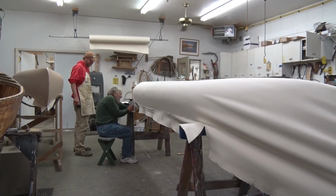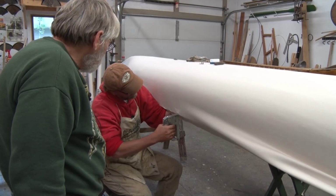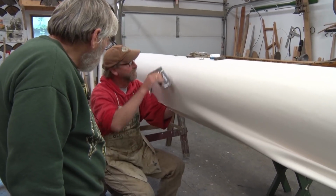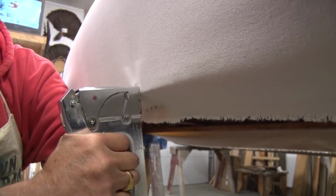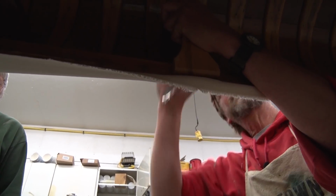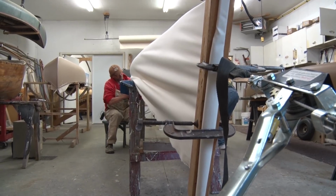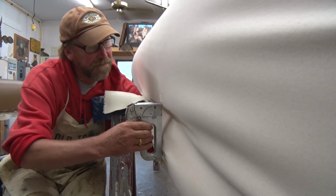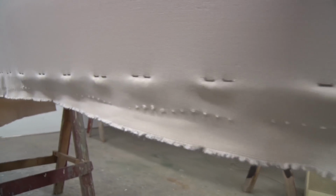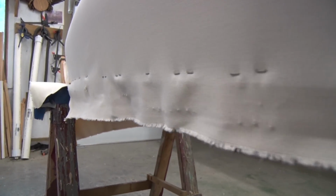It's basically artist canvas, number 10, a double-filled artist canvas. I buy it from our art supply house. Native Americans, once nails and screws became available, used those in their birch barks as well. So this is only a slight improvement over the Native American build. And that's pretty much it for stretching it lengthwise, stretching it widthwise.